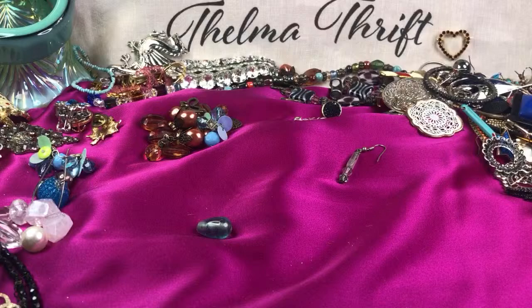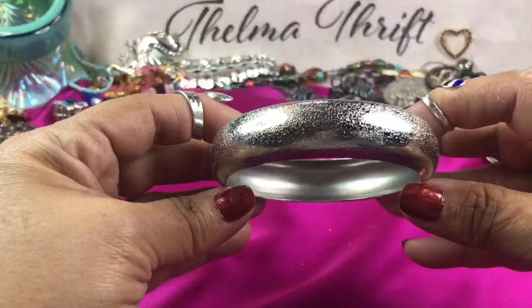This is pretty, too. It's a really nice bangle. Heavy. Silver. Kind of brushed.